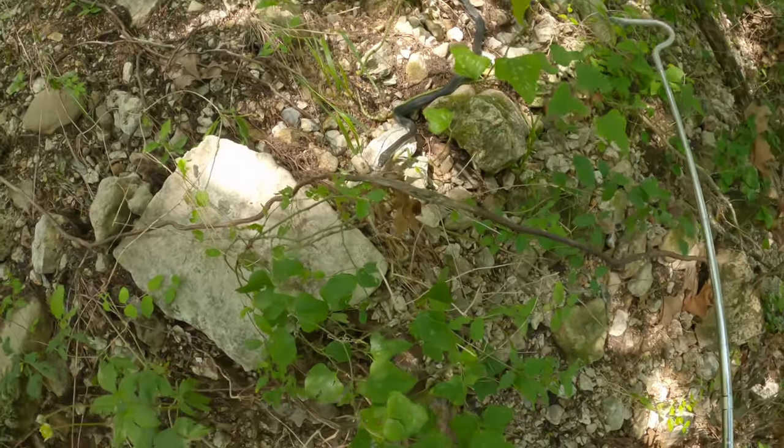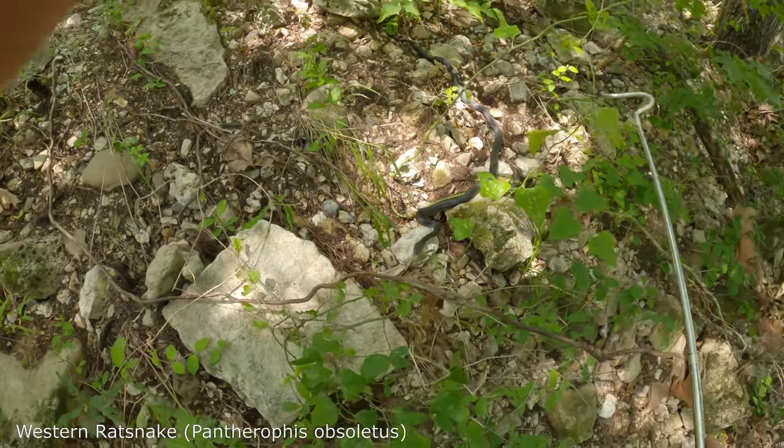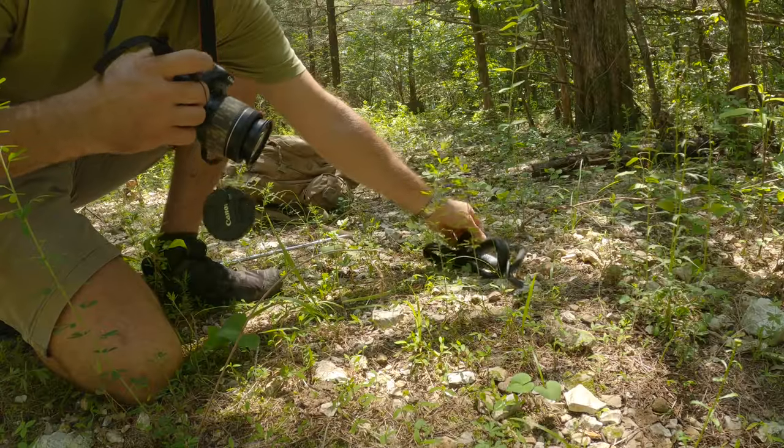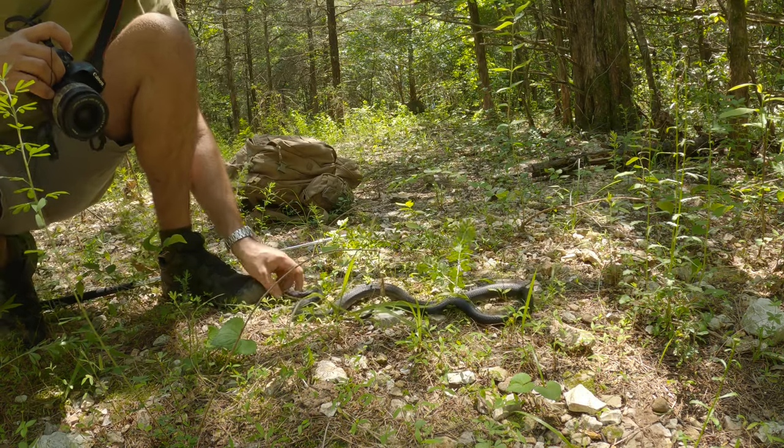Just came across this beautiful black rat. Haven't seen one of these guys for years, really since Pennsylvania. Run for us, man.